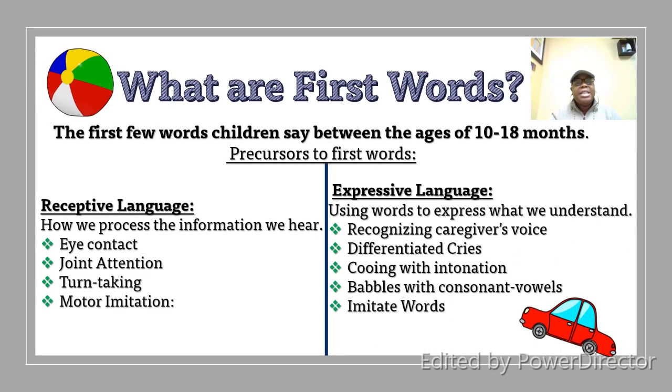So first, let's begin by talking about what are first words. They are the first few words that children say between the ages of 10 to 18 months. And these words have to be words that are used with intentionality. So they're using these words to either label something or to make a request. And these are words that they're using consistently without us having to do anything to encourage them to use it.